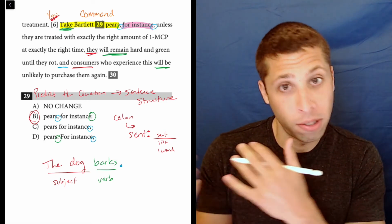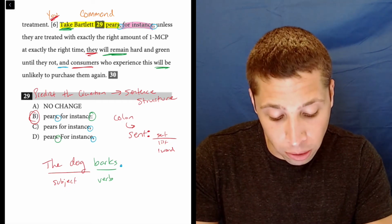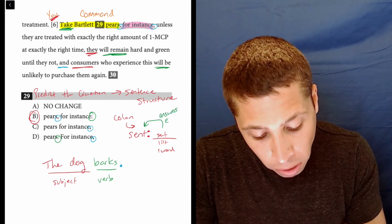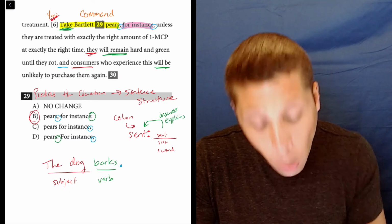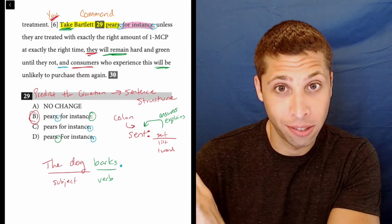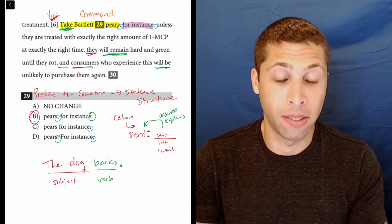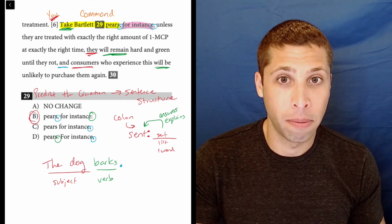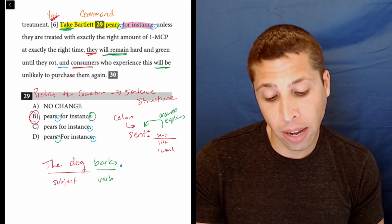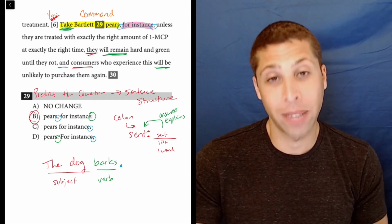Take Bartlett pears, for instance. The stylistic thing that we need to think about with colons is that the part after usually answers or explains a question. Not a literal question, but a question that's implied by the first sentence. So in this case, here's what's happening. Take Bartlett pears, for instance. Think of them as an example. Why should I think of them as an example? Because unless they are treated with exactly the right amount of 1-MCP at exactly the right time, they will remain hard and green until they rot, and consumers who experience this will be unlikely to purchase them again.